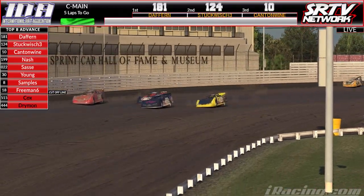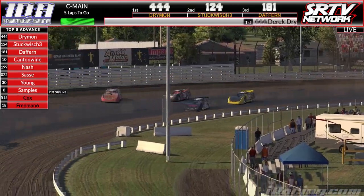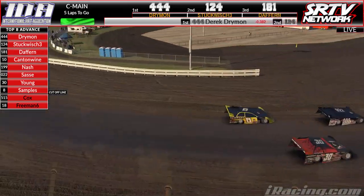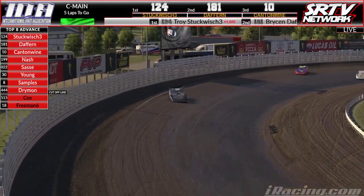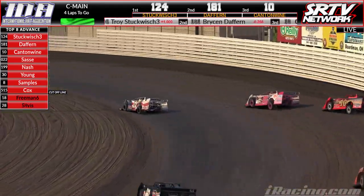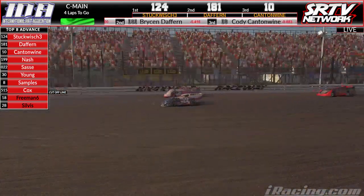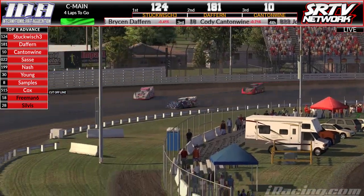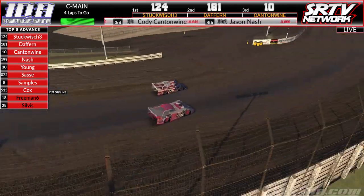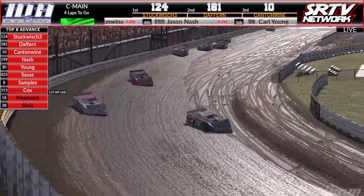But we are at five to go. We got contact, Jeremy Freeman and Kenneth, I don't know who it was, Charles Silvis maybe. You've got a change for the lead here. The guy, he's been working the bottom, and you can't slide up in front of him, but he tried, but he's still coming back on it. Cody Cannonwine, he lost that lead to Bryson Deffren about four laps ago. And now Troy Stuckwish looking to take it from Bryson.